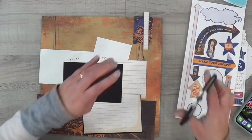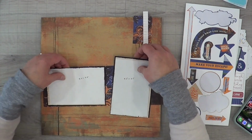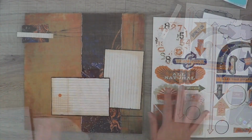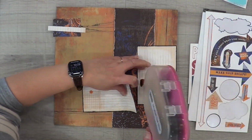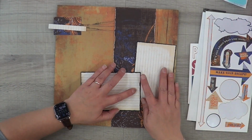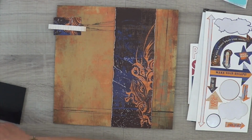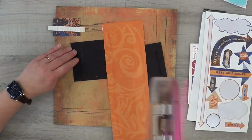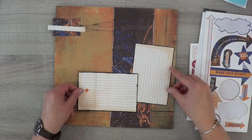Just because of the fact that my cluster for the little banner piece, I know this is all orientated based off of my embellishments. My cluster for my banner piece fit better and worked better if it was on its side rather than up at the top. So that worked out a lot.